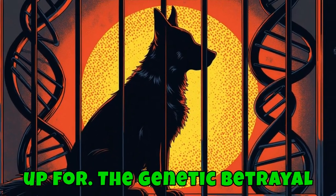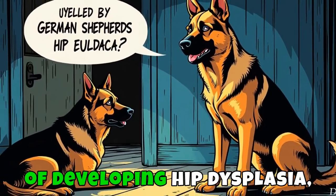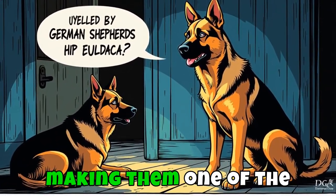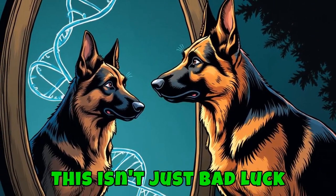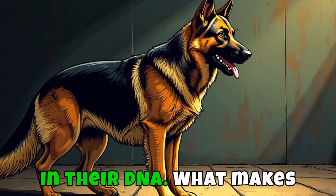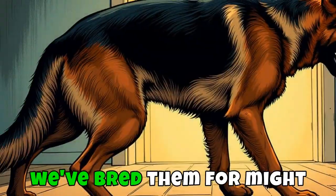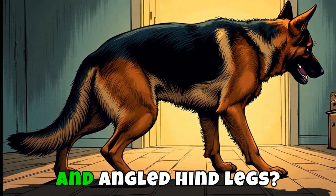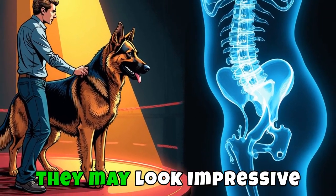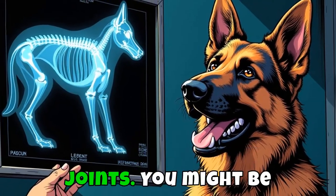The Genetic Betrayal. German Shepherds have a shocking 49% chance of developing hip dysplasia, making them one of the most affected breeds in the canine world. This isn't just bad luck. It's literally written in their DNA. What makes this especially heartbreaking is that the very traits we've bred them for might be causing their suffering. That iconic sloped back and angled hind legs. They may look impressive in the show ring, but they're putting incredible stress on already compromised joints.